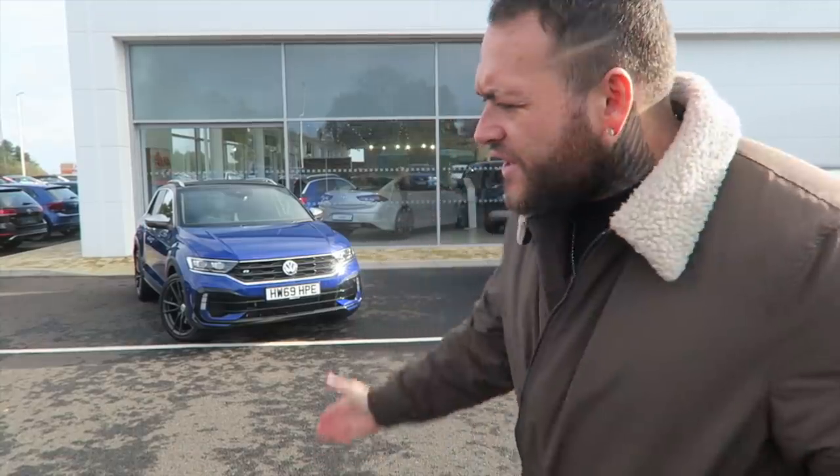So it's a Golf R, but bigger. For the 30-year-old in you that needs the practicality of the kids in the back, toys in the boot, but she can take a tow bar. It's still 300 brake horsepower.